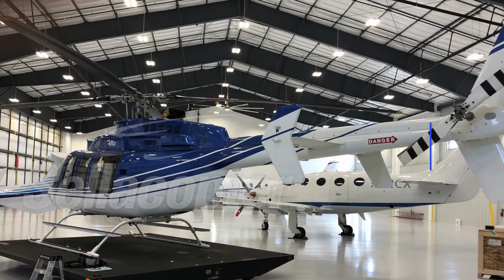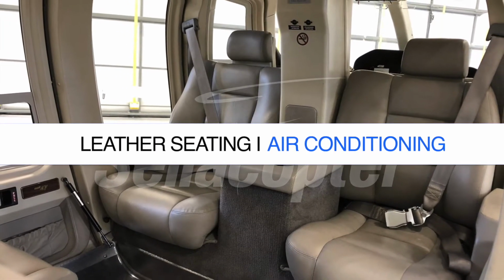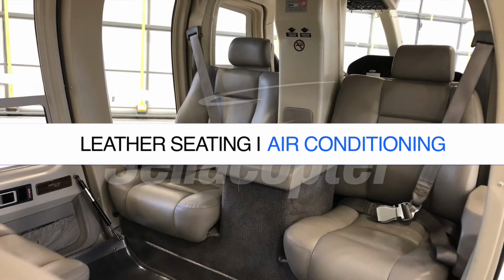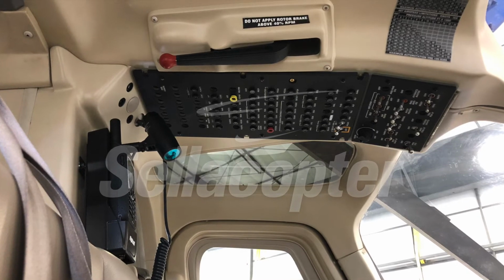Along with these enhancements, the current owner has spared no expense with plush leather seating, air conditioning, beautiful interior trims, and the addition of USB ports. This corporate interior space was designed and built for the executive traveler.